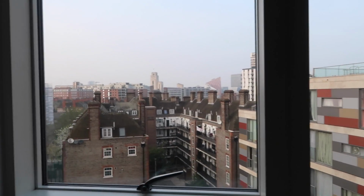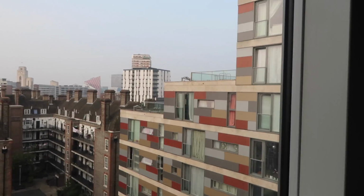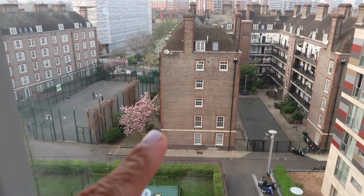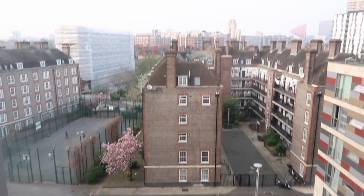This over here is our view. And I wanted to show you something. You know how you have those pink trees that everybody takes pictures of in the spring? We have one and it's right there, and we have another one over there, and we have a bunch of them downstairs.